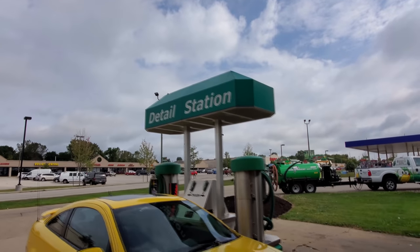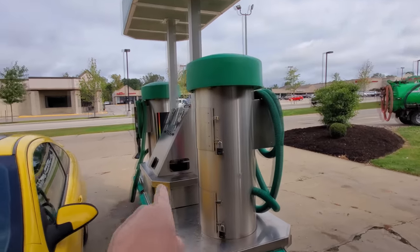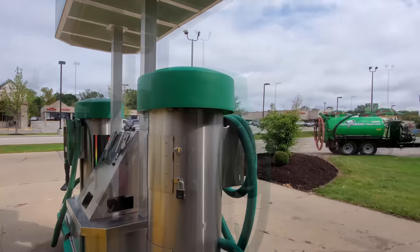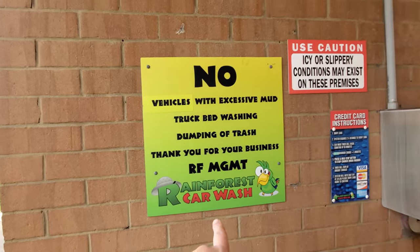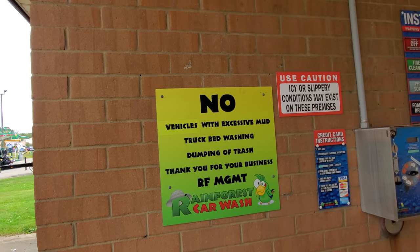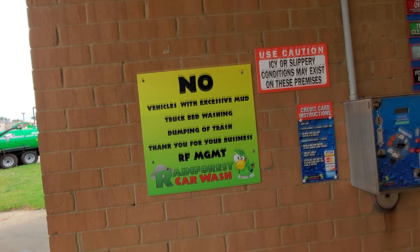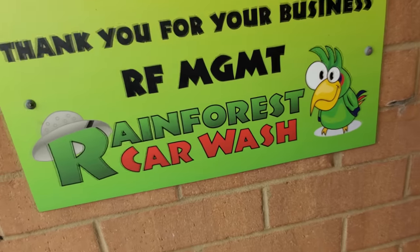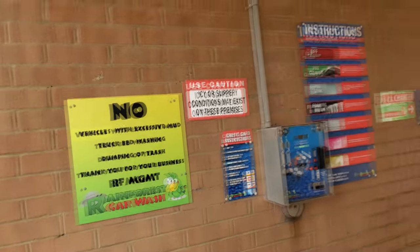Look, we got the detail station, trash, sweep out your car with the vacuum. And then here's where you come in to wash it. And this is even themed here. No vehicles with excessive mud, truck bed washing, dumping of trash, blah, blah, blah. Rainforest car wash. I love stuff like this, guys. I love things that are themed like this.